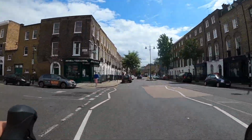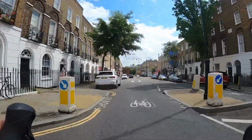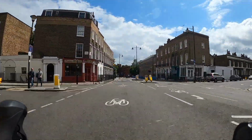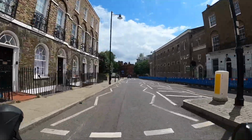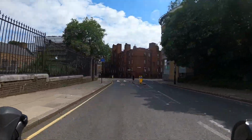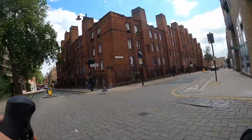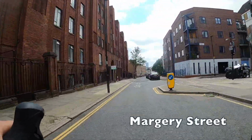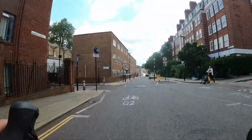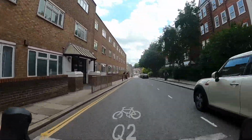This is a bit of a hill if you're doing it in the opposite direction, by the way, Amwell Street, but we're going down it at the moment, so it's basically okay. We're briefly on Quiet Way 2. That's a TfL route that will also soon be renamed Cycleway 27 or C27, and you can follow that arrow around here onto Margery Street. This has a contraflow cycle lane in the opposite direction. You can see it on the right there, so it's one way for cars but two way for bikes.